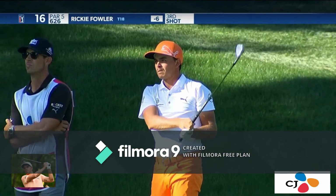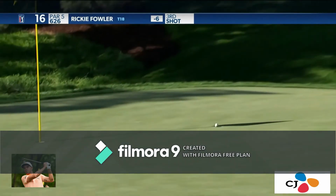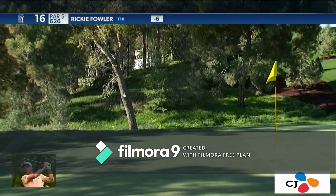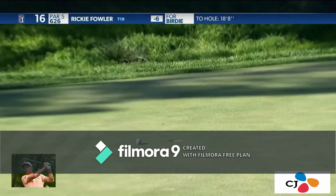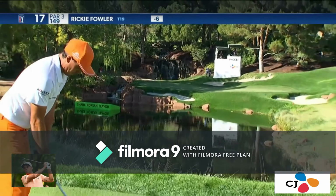Or he could try this. Land in the upslope. Oh, it did land into that upslope. How good is that? Still going to go off the green. Oh, no, it stayed on. Birdie today. Back at 7. Needs to stretch. Oh, it almost doesn't look real.